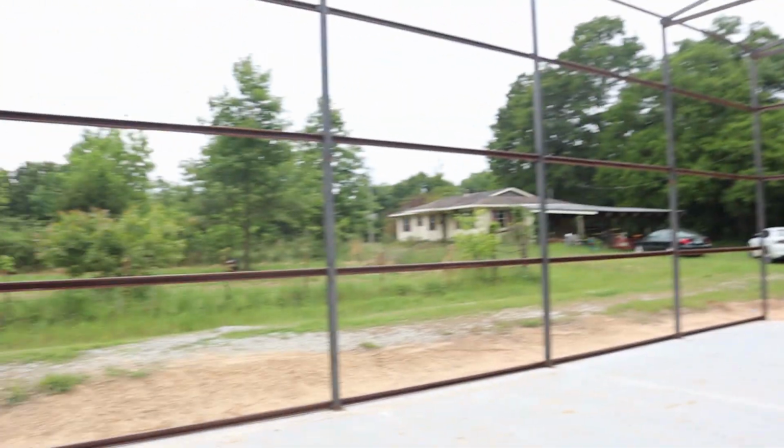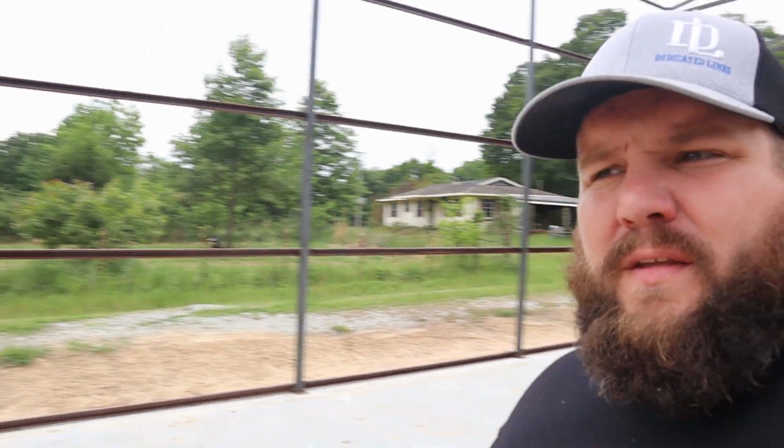So, this is the front looking back. The house is over here. This is where the shop will be, and this is where the garden's going to go.